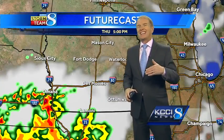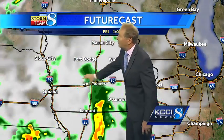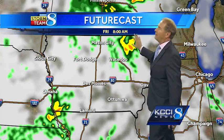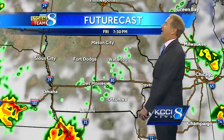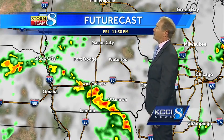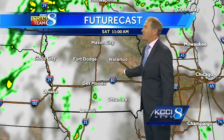Here's Futurecast. It's lagging behind just a bit on the rain, but it will catch up and give you kind of a look at the general picture. Notice how most of the rain stays down south. There's that secondary round on Friday off to the northeast and southwest. And then most of Friday afternoon quiet. It looks like very late Friday night into Saturday morning, another round of storms moving on through. That pushes through. Then Saturday has a break before more scattered storms a bit later in the day.